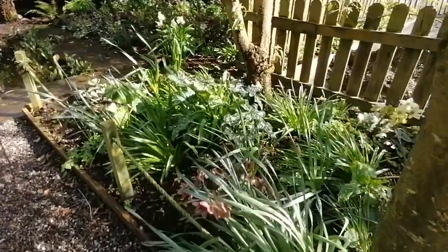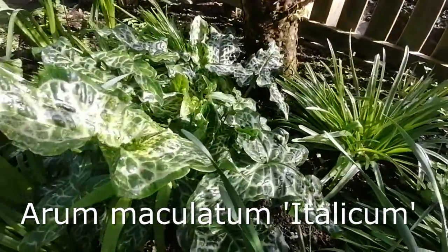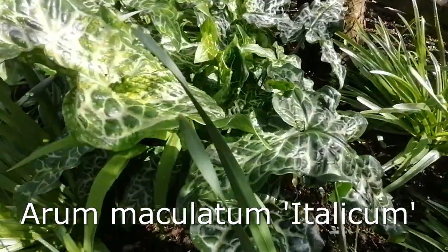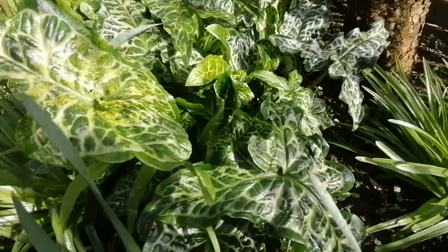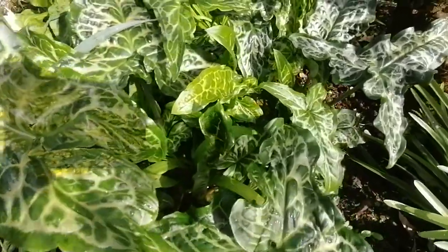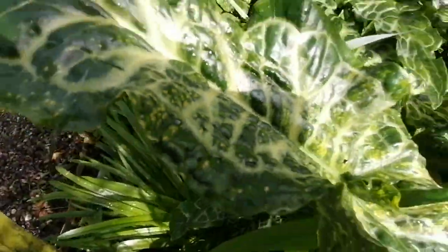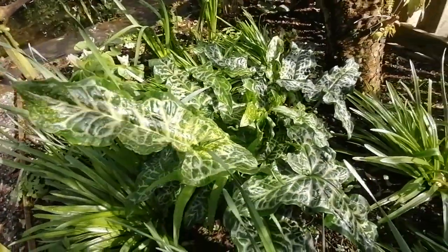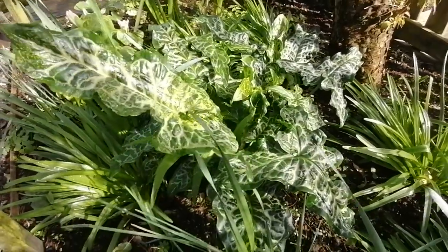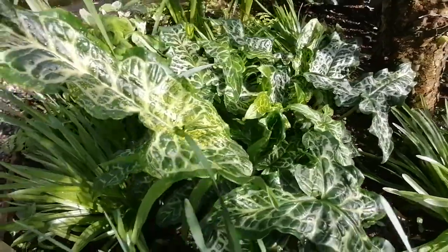And I absolutely love this. This is Lords and Ladies, or a type of arum lily. But look at the variegation in it. I think the lines are amazing. And you've got these mottles as well on some of the leaves. We got this from a friend's garden. It was an old house that's 300 years old or so, an old farmhouse. And in the garden it was growing wild.